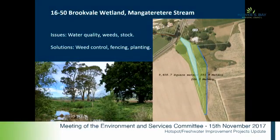So just quickly go over the proposed plans. So we have here the Brookvale Wetland. We scaled that blue area down, which enabled us to use the funding elsewhere. This wetland, currently there's biodiversity issues, the water quality is not great, there's a lot of weed, there's a temporary fence that's in place.